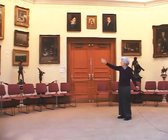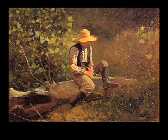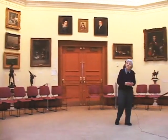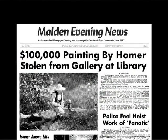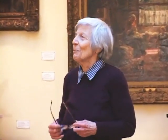And it was right there where our Winslow Homer painting was hanging. And on July 30, 1975, it was stolen. And that was the same day that Jimmy Hoffa disappeared. So we shared headlines with Jimmy Hoffa. Our painting was recovered. Jimmy never was.